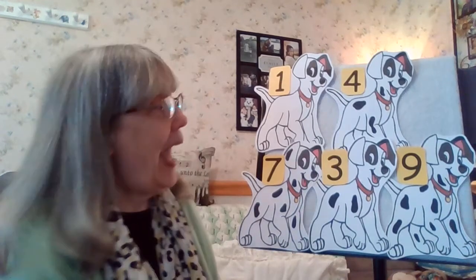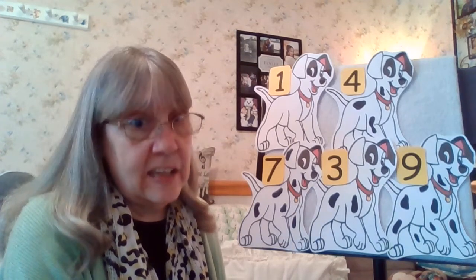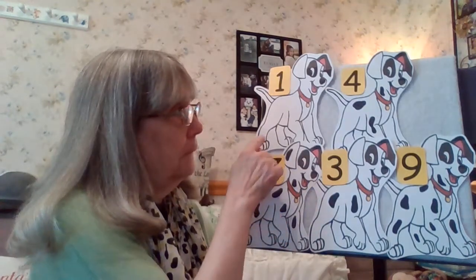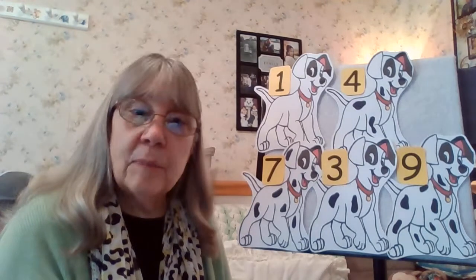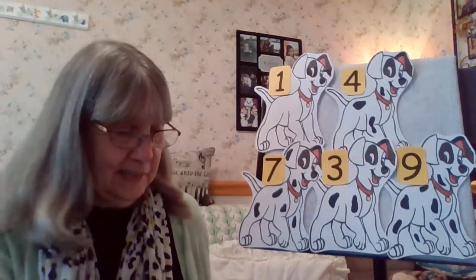Which dog has the least spots? The least. Okay, he's told me this one had the most. So we'll start over here. Tell me when to stop. The least. Here? That's right. He only has one spot. He has the least amount of spots. He has the most, and he has the least.